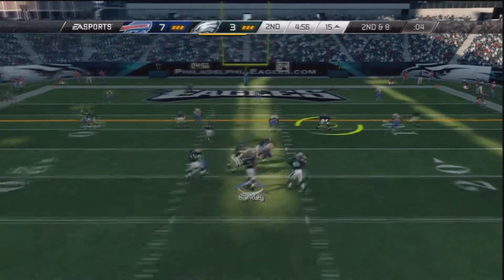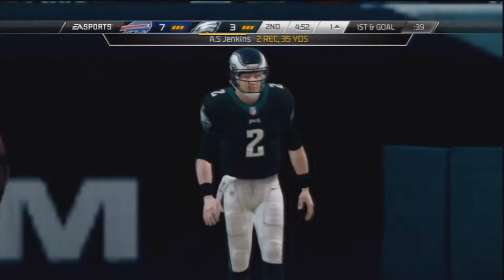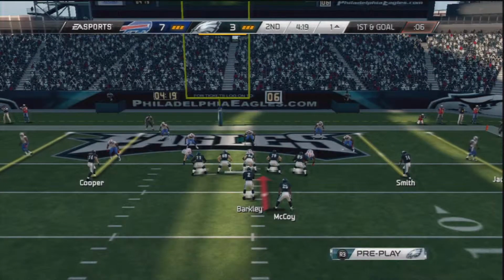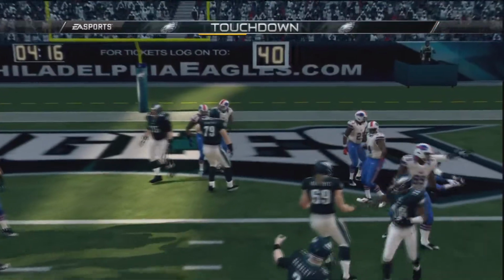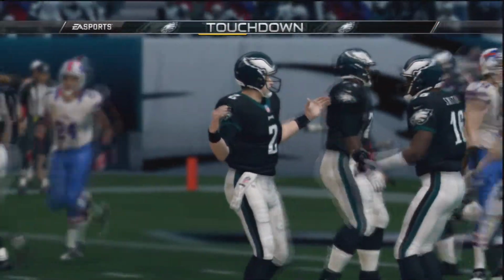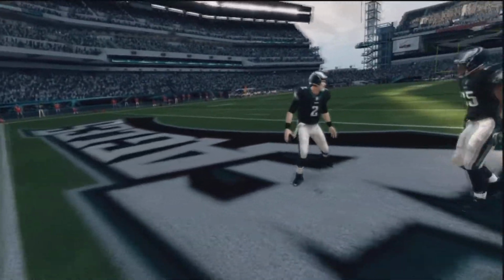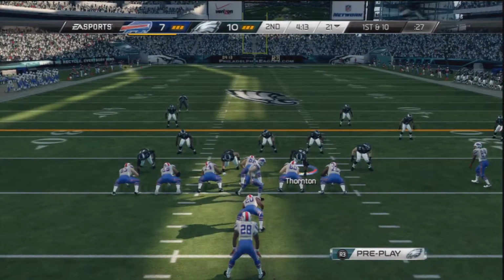Now Barkley from under center. He's looking, firing, finding Austin Seferian-Jenkins, who would break a tackle and then truck someone. He has 2 receptions for 35 yards. He was not able to score. And now handoff LeSean McCoy as he walks into the end zone. He would get hit afterwards, but he got in anyway, so he doesn't even care. As Matt Barkley and LeSean McCoy are now celebrating, especially since the Eagles now have a 10-7 lead.